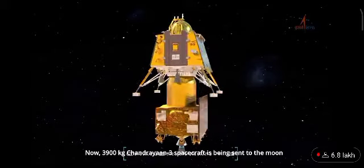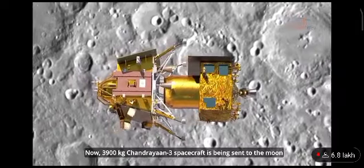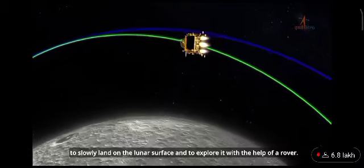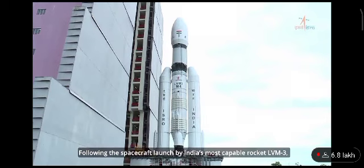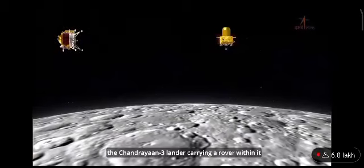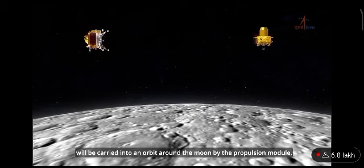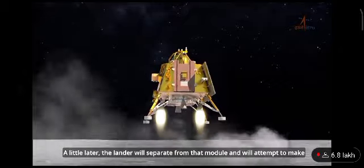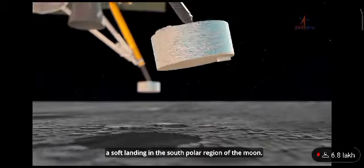Now, the 3,900 kilogram Chandrayaan-3 spacecraft is being sent to the moon with the objective of making yet another focused attempt to slowly land on the lunar surface and to explore it with the help of a rover. Following the spacecraft launched by India's most capable rocket LVM-3, the Chandrayaan-3 lander carrying a rover within it will be carried into an orbit around the moon by the propulsion module. A little later, the lander will separate from that module and will attempt to make a soft landing in the south polar region of the moon.